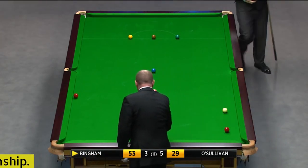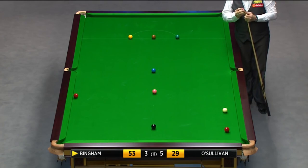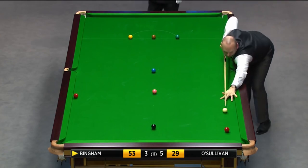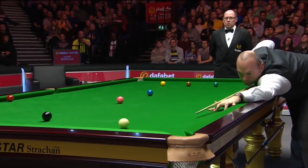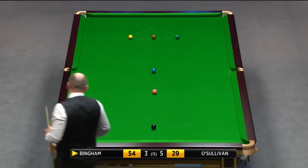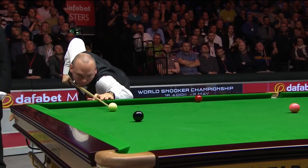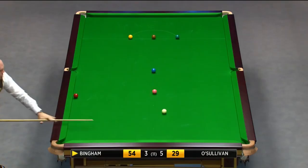Well, you always feel if you're going to play the cannon, you'd like to play the black into the left corner, so you've got the black and the red. He's opening the cannon in your eye line, but I don't really think he can do that. No, he had to play for the black in this corner. And, well, I don't think he can cannon the red. What's he going to do? Just stun it in and play a double? That's the plan.